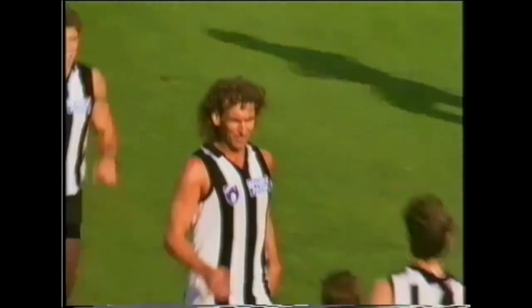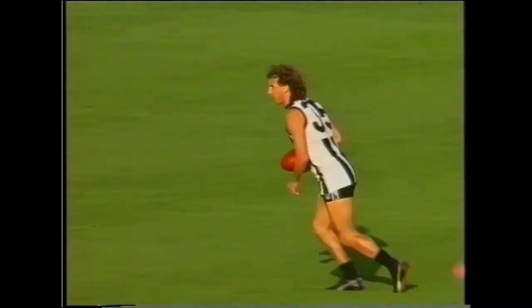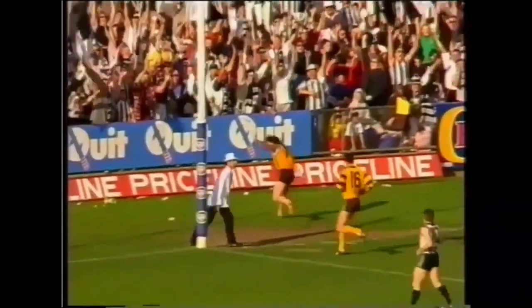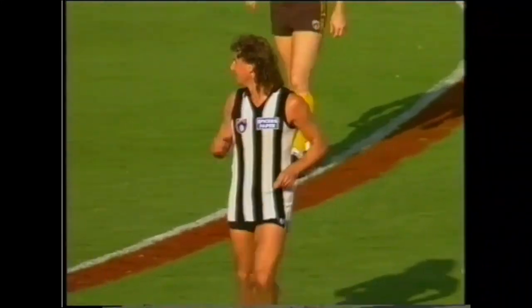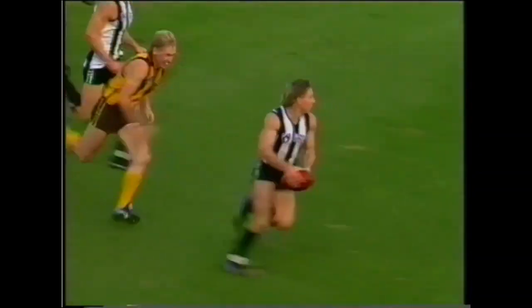Three goals. Way down to half forward. Someone's going to have to come at him. He finds Daicos. Collingwood wanting goals badly. Daicos lets go with a torpedo punt. It's a magnificent kick. Can that lift the Maggies? What a goal. What a goal. Chance for Tranter.